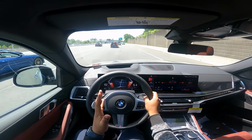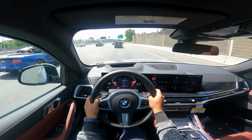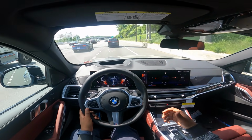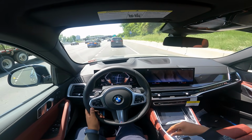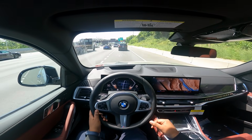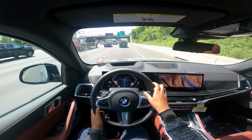And that power will get you up and out of the hole in no time. I like the way this 8-speed auto shifts. For being a torque converter automatic and not even a DCT, it just really thinks before you do. The way it downshifts, you've got that kickdown at the bottom of the gas pedal. You hit it, it goes.